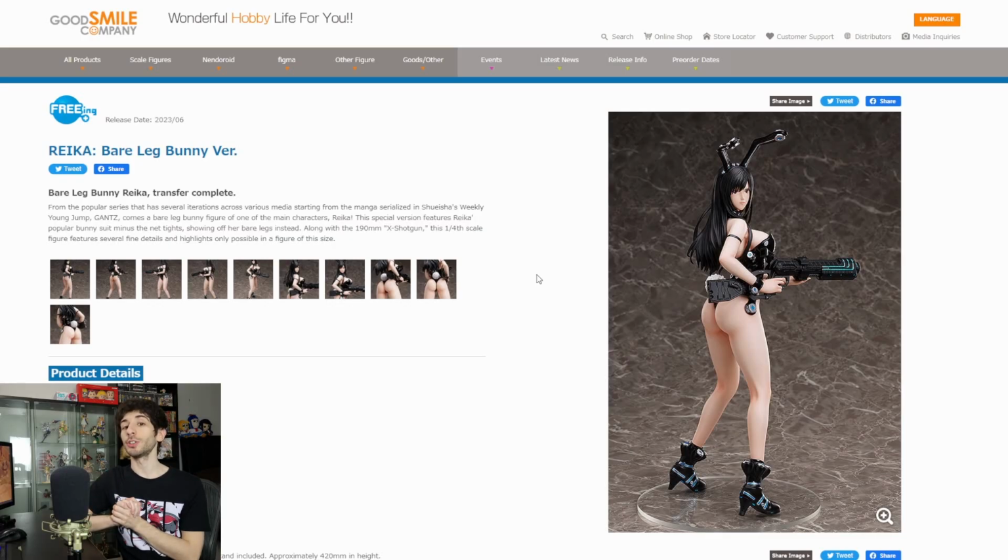Reika from Gantz also got a re-release, though this time it's a bare leg version. I'm definitely digging the old school vibes of this figure, mostly due to the art style, and the commitment to making the suit feel as if it's from the Gantz universe is definitely commendable. I mean, how many bunny figures actually come with a shotgun? Probably more than just this one. Maybe, again, I don't really collect these, so I don't actually know, but it's still very cool.